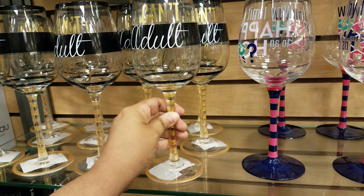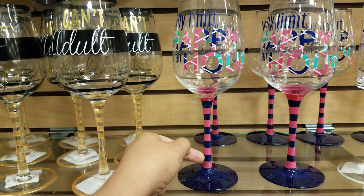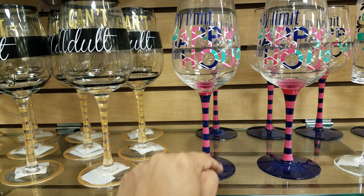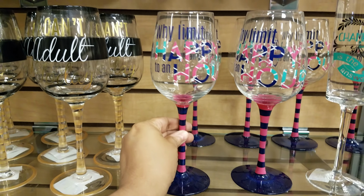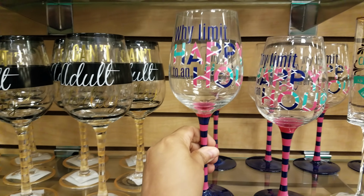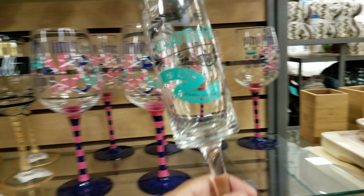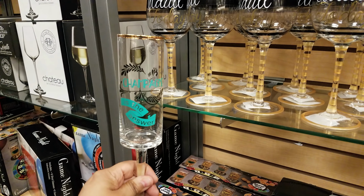Oh, look at the brightness of the stem right here. It reminds me of something from Disneyland, like a flamingo leg. I don't know why. Like something from Alice in Wonderland. Yeah, I think that's what I'm thinking about. Why limit happy to an hour? I would say the one with all the colors should be the one that says I can't adult. Yeah, right. $5. Oh, look at this champagne one. Champagne is the answer, and that one's going to be $6.